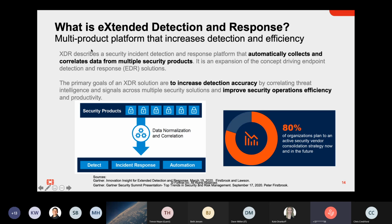So what XDR will do is it describes a security incident detection and response platform that automatically collects and correlates data from multiple security products, right? So in the previous slide, we talked about that integration, right? Really taking it a step further. Because traditional EDR is very focused on the endpoint, whereas the goal of XDR is to increase detection accuracy by correlating threat intel from multiple security solutions, right? So that's kind of how XDR takes it a step further, from different security products, right? And then being able to take that data, help refine that data, and then use it as part of our security operations.